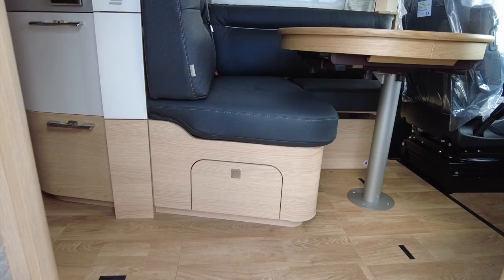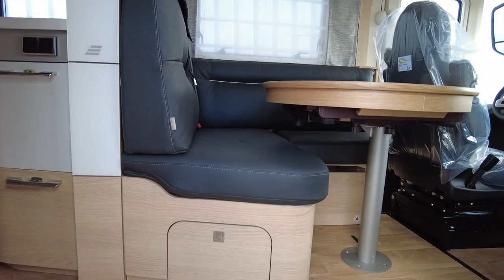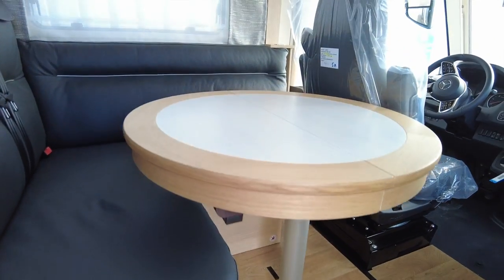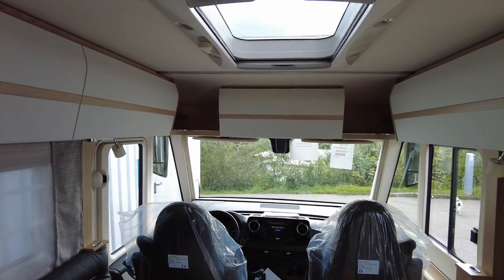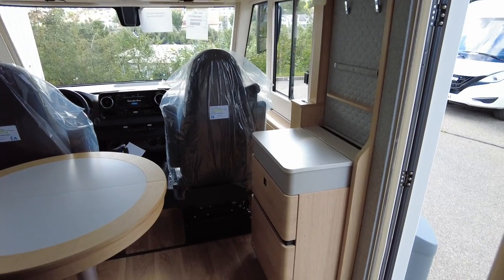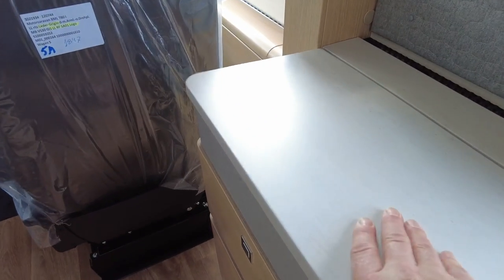And then the other thing I wanted to show you is this alternative upholstery. So we've got the darker leather, but we've got the lighter grain of the furniture. And I really like it. Also, this doesn't have the bed over the cab. This has the optional lockers over the cab. And it doesn't have the seat here. It has the optional technology sideboard, which I think is terrific.